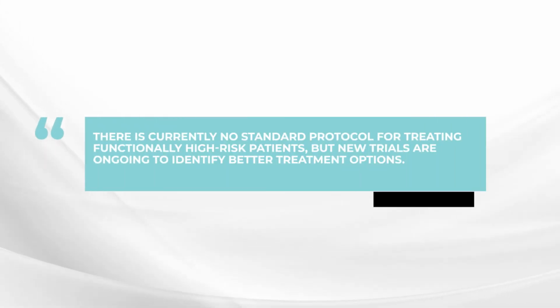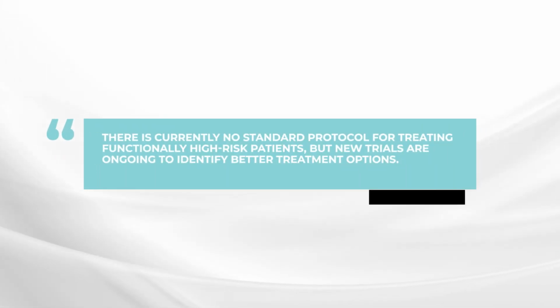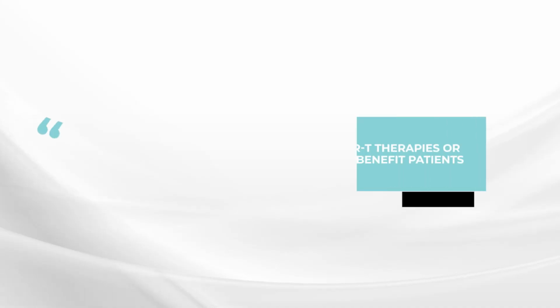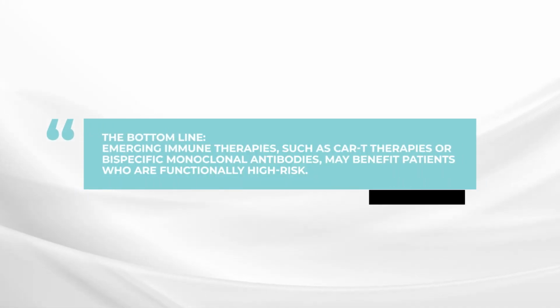Right now, there is no standard protocol for this group of patients. And using the definitions of the 12-month cutoff, new trials are ongoing now to identify which could be good options for better outcomes in the high-risk setting. We are optimistic that some of the new immune therapies, such as CAR T therapies or the bispecific monoclonal antibodies, can do a good or a better job in this setting.